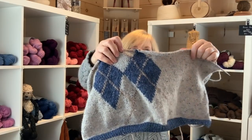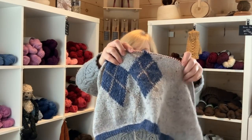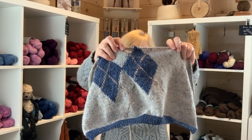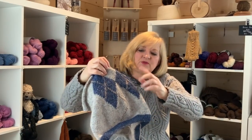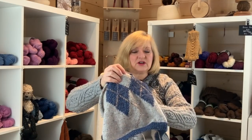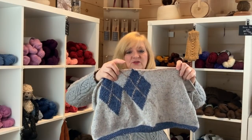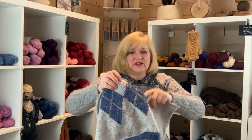So the argyle pattern is really starting. I'm just about to finish off the diamonds, and then after that I just have a little bit more, and then I'll start doing the shaping for the sleeves. And we still have kits of this available in the shop. If you want to go online, you can buy kits, and there's 3 different color choices for the kits. So this one is the blue one.